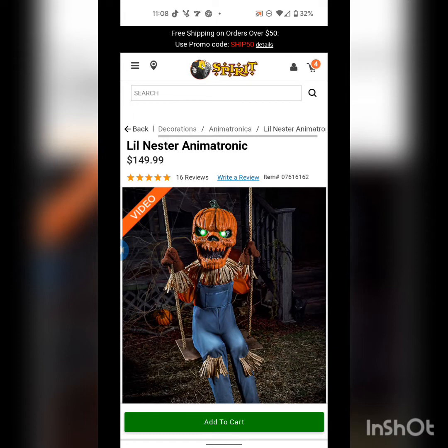A lot of people are saying last year Pumpkin Nester was supposed to return, and people are saying for certain this year Pumpkin Nester will return. I don't know if he will or not, but I'm hoping he does, because I really want to buy it. This Little Nester is alright. I'm probably not going to buy it, because I've been waiting for Pumpkin Nester more.